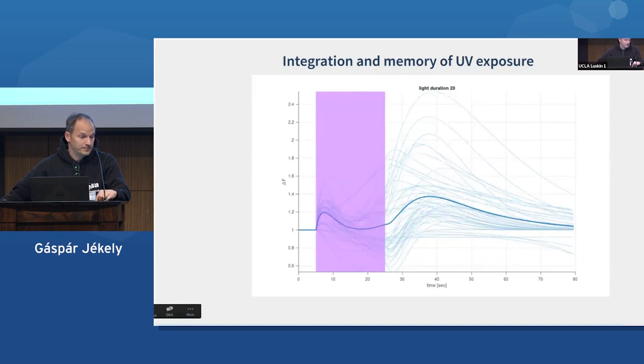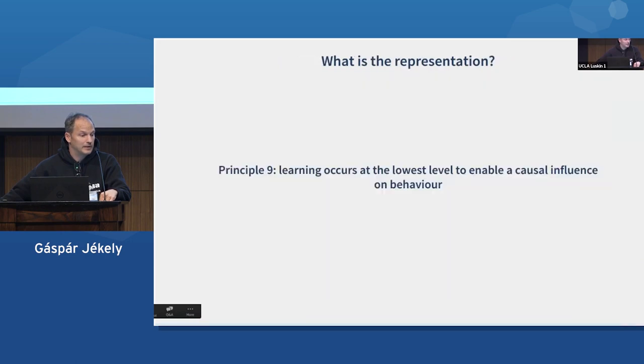So what I wanted to add is this short-term memory part here, because I think I just made this up now. What is the representation of UV in this circuit? And we can come back to this discussion of memory and learning. And what I would like to propose here as a new principle, Pamela, this is for you, is that learning will occur at the lowest level to enable a causal inference on influence on behavior.